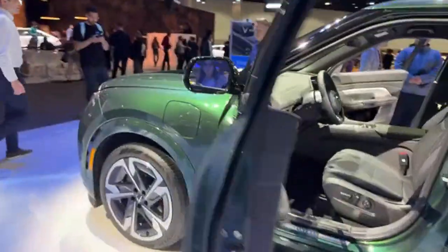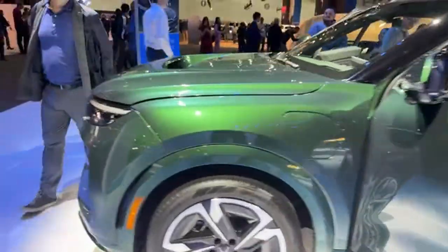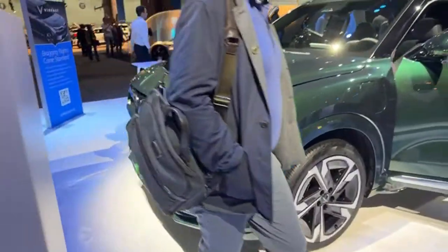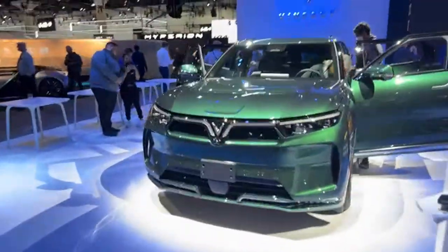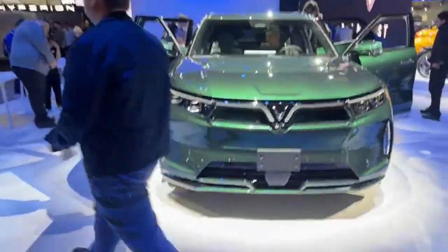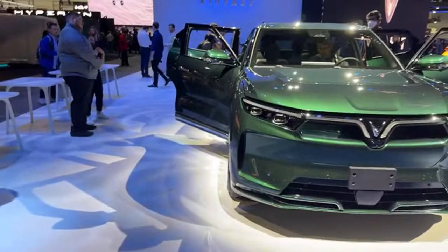Yeah, three rows. Is there a row in the back? Pretty nice green color. You don't really see this shade of green on a lot of cars.